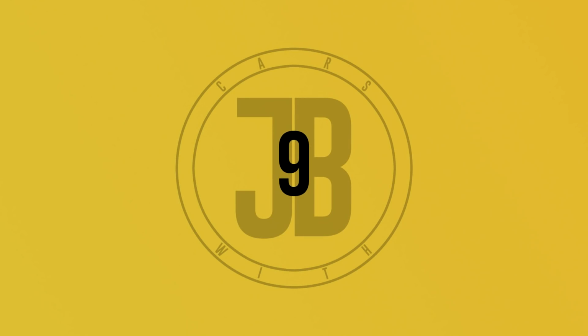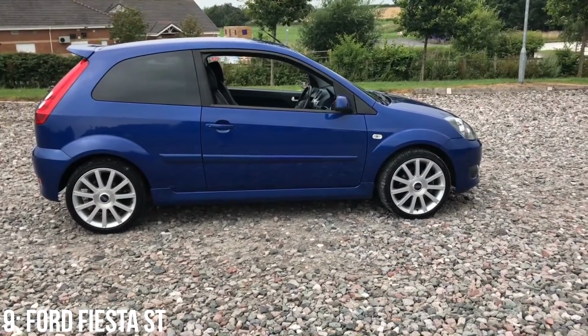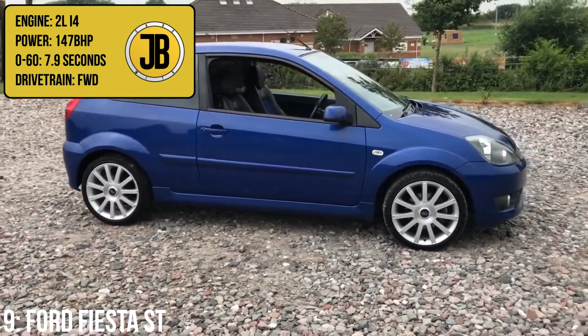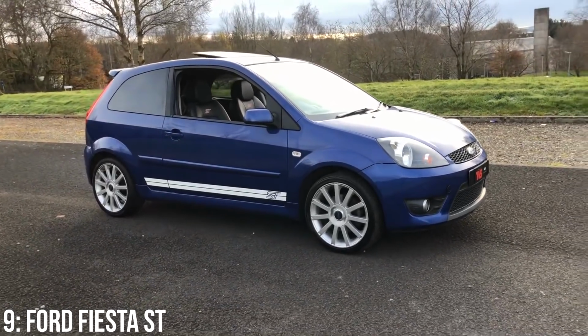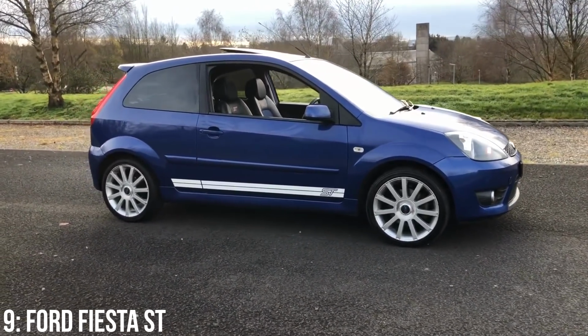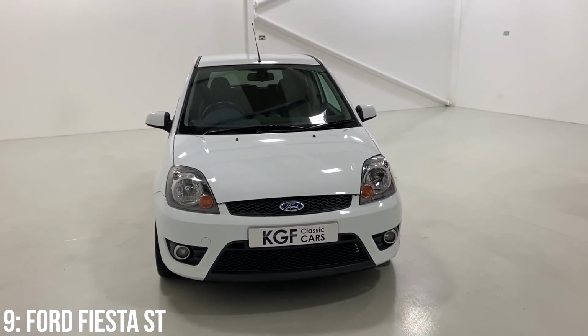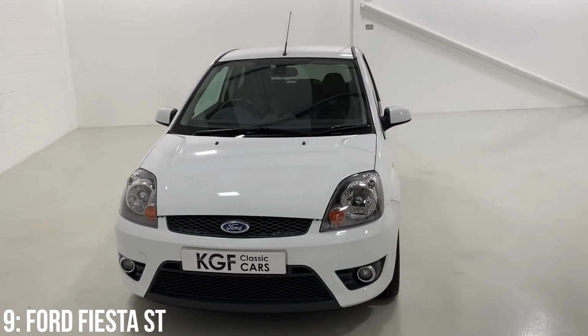We're jumping forward in time to the 2000s for 9th on this list, the original Ford Fiesta ST, which is a 2 litre inline-4 engine that makes 147 brake horsepower and will get to 60 in 7.9 seconds. I've spoken about this car in many previous videos as an underrated little warm hatch that is a jack of many trades. It's great if you like modding, if you like track driving, and even if you just like the idea of getting into a fast Ford but don't have fast Ford cash.